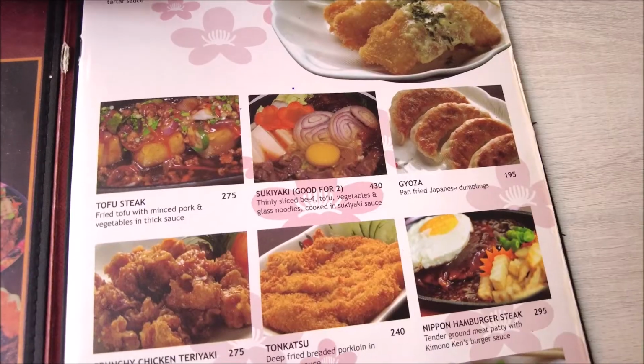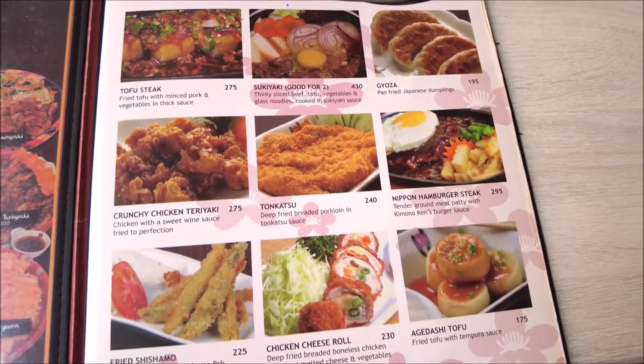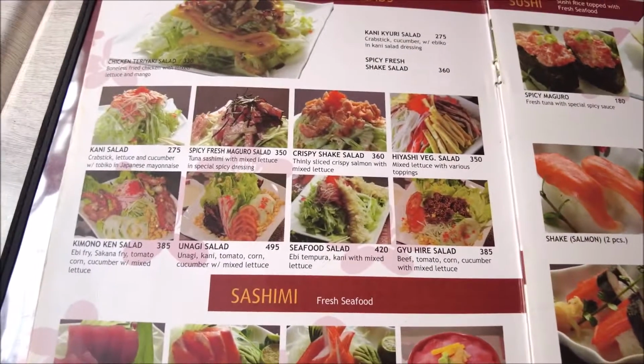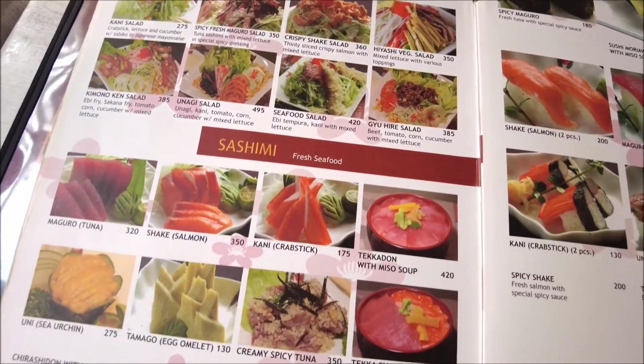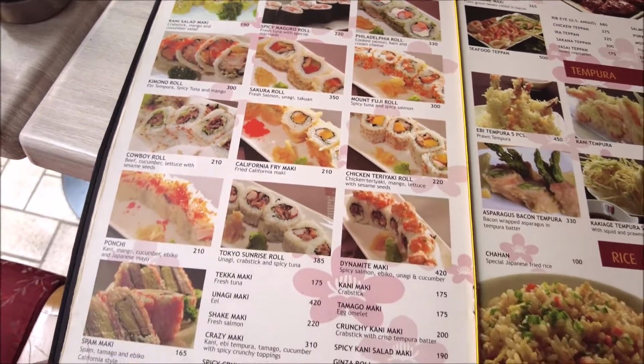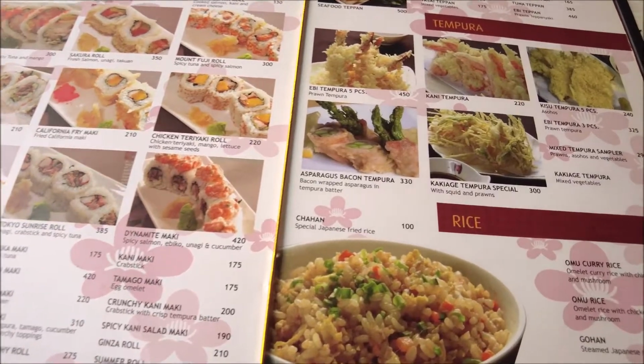So there you go guys, that's all yung mga favorite namin kinakain sa Kimono Ken Restaurant. And here's the menu with prices na rin para aware kayo sa mga other food nila and sa price rin. Aside from tasty food sa Kimono Ken, I think the price is also fine and reasonable.